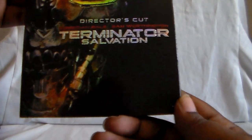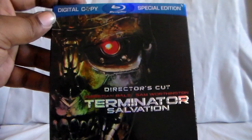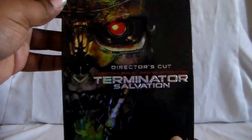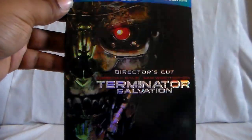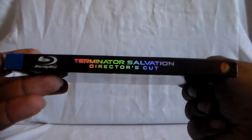But it was alright. And then next up, we got news of another one. But this is like a side story thing, or it takes place in the future, pretty much. The director's cut of Terminator Salvation. And this has another nice rainbow foil effect. It's nice and embossed. There you go.